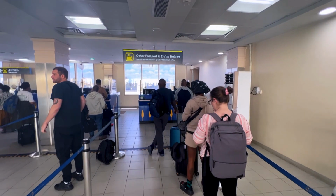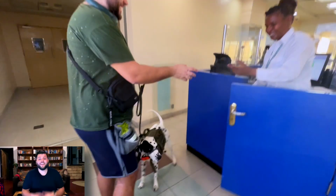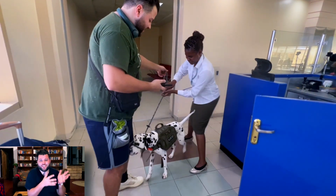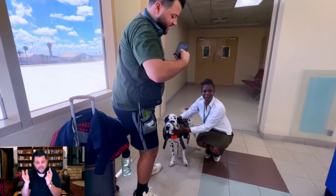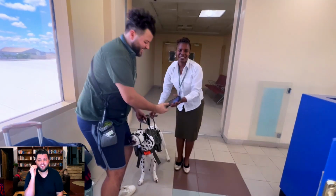I just landed in Nairobi. I'm not even through passport control yet, and someone already offered to buy Q's. That was funny. He's not for sale, okay? Passport control. I'm in the foreigner line. One day, I'll be in the Kenya line. Can you believe this lady at immigration got out of her booth to take a picture with Q's? I thought that would be against the rules. Kenya, we love the support.